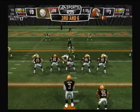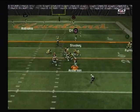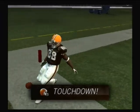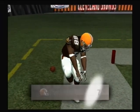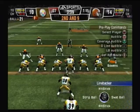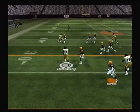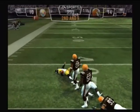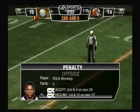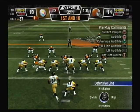He drops back to pass. Pump fake. Defense closing in. Pass completed. Touchdown, Browns. Hands it off. Nice play fake. He decides to run. Offside. On defense. Number 95.